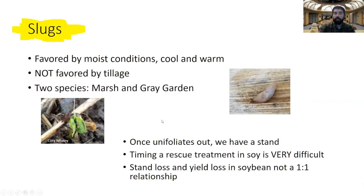So timing a rescue treatment in soybean is very difficult. We only have a few days between the time that those seeds are germinating and pushing out and they have their unifoliates out. But those few days are critical. I will say that the stand loss and yield loss relationship in soybean is not a one-to-one relationship.